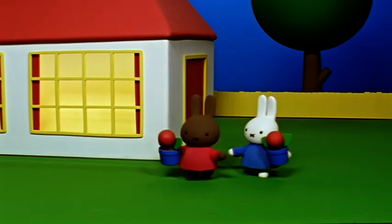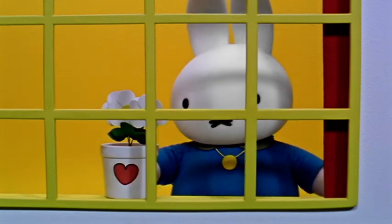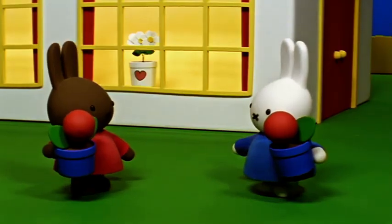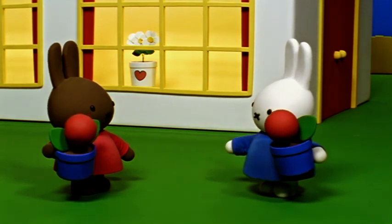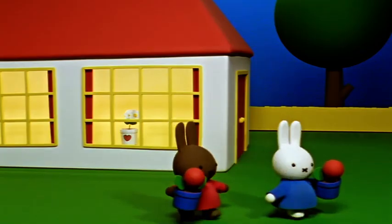When Melanie and Miffy left the classroom, they looked back and saw the teacher putting the pot with paper flowers on the windowsill. "Because our flowers aren't real, they could stay in the classroom all summer," said Miffy. "Now everyone has some lovely bright flowers, even the classroom."